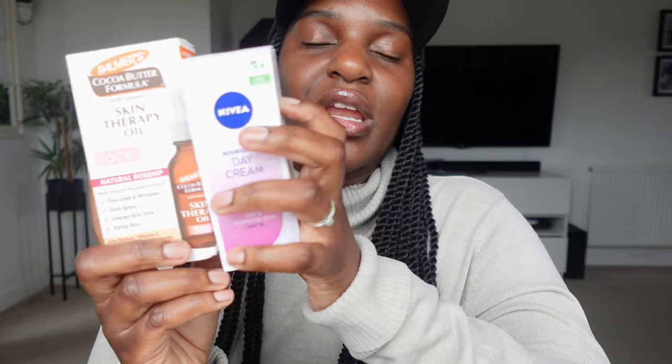Or I just thought, let me try the oil at night and then the cream in the daytime, and I'll see how it goes. This is all trial, guys, so I'm not even too sure how it's gonna work out. But we're trying a thing today. So I will give you all an update with how it's going.